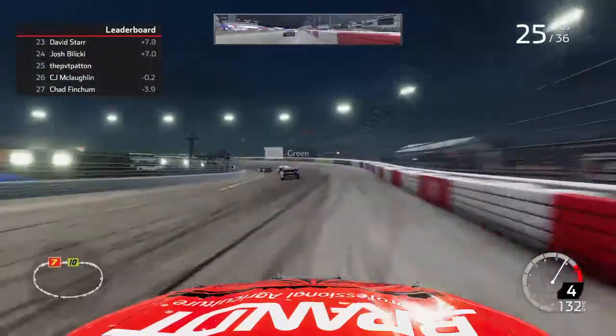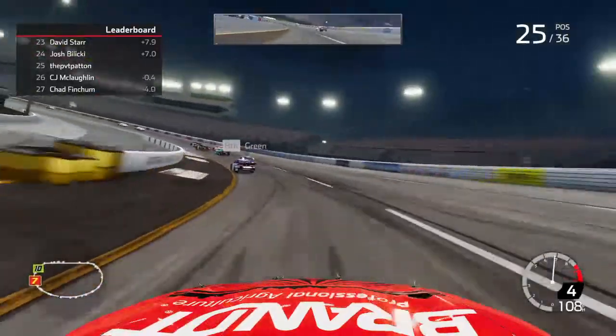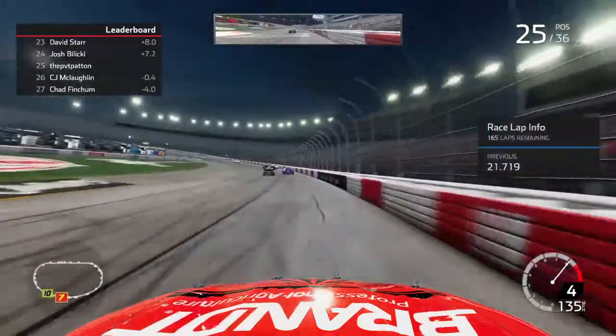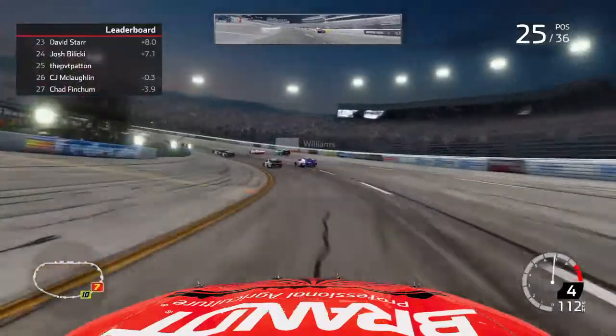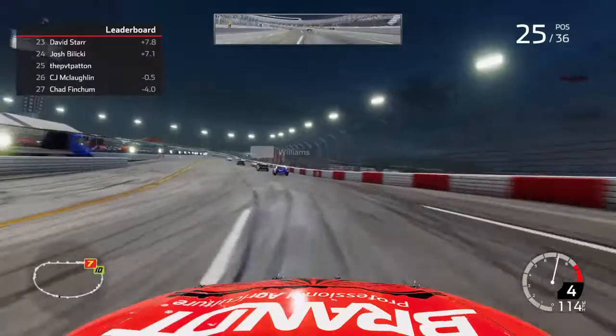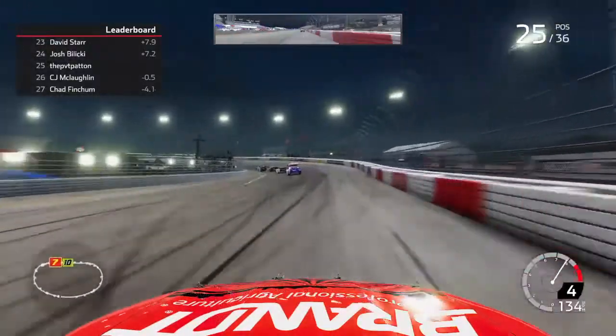Really loose off that corner. Still not a whole lot of fall off, honestly. It's just that no one else is falling off, and not only that, but they're just faster. Oh, looks like pit stops are happening, guys.